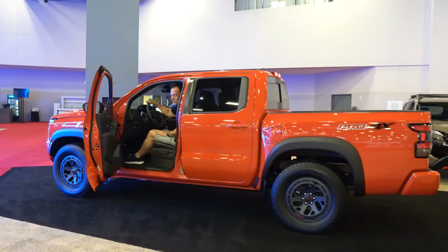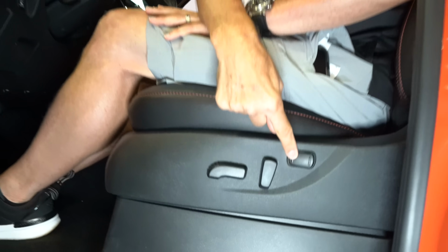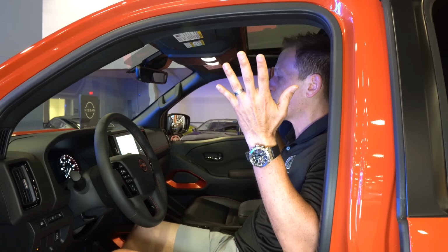All right, guys, business time behind the wheel of this Pro 4X. What you'll notice, you have your full power seats, especially that lower lumbar. Ooh, that feels good on my back. My back's been bothering me. I'm 6 feet tall. You got lots of room in here.